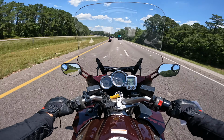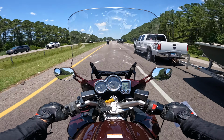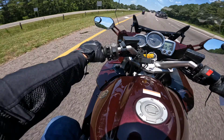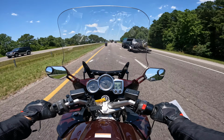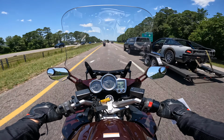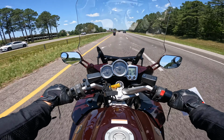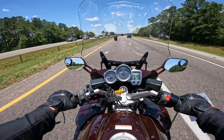I can see myself riding on this for a while. It does have pegs that go a little bit further forward. You can't really see them right now, but that's pretty cool. Almost like highway pegs, but not as far forward as you would have on a cruiser or something like that.